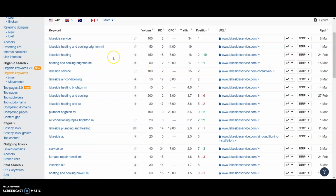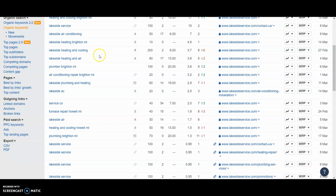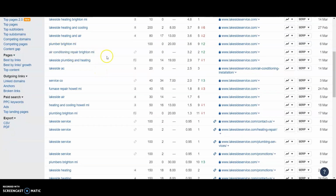Obviously, Lakeside is his name, so these ones don't really mean anything. But there's a plumber. I don't know why he ranks for that, but it's pretty easy. KD of 0, so you could rank for plumbing if you're a plumber. It's not bad. But air conditioning repair, Brighton, Michigan, right there. 20 volume, 0 KD, very easy to rank for. You can just make sure you get that keyword in your content, and roughly 20 people search that a month.